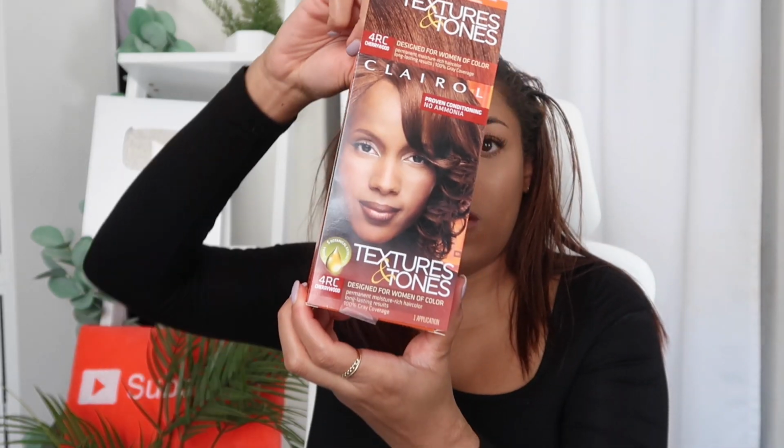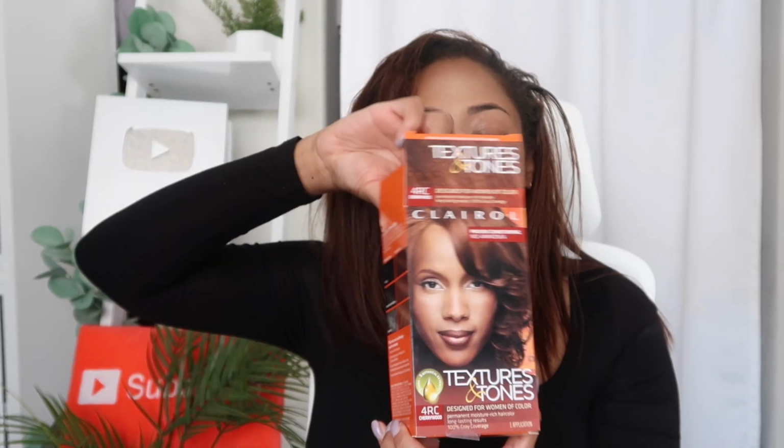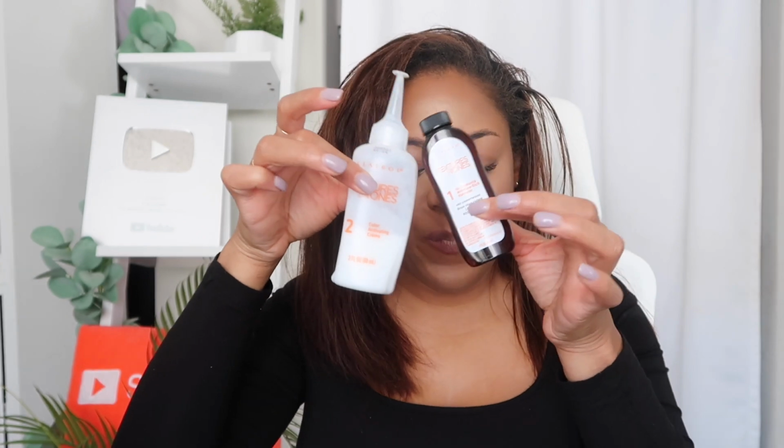Since I've been doing this for years, I'm pretty much a pro at this process. The box comes with multiple items, conditioner, but really the quintessential needs are that developer and the color dye. They also provide you with gloves as well. Make sure you use those gloves, because in that applicator bottle that has developer, you're going to put that hair dye in and shake it. Shake it like a Polaroid picture. Shake it for quite some time until everything is mixed together.